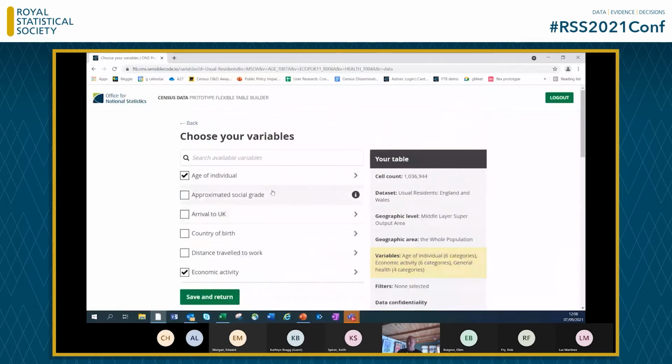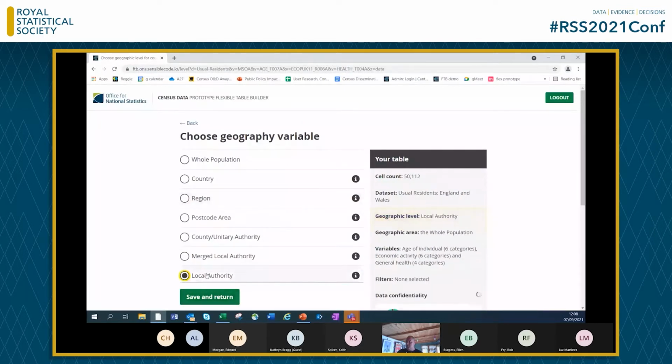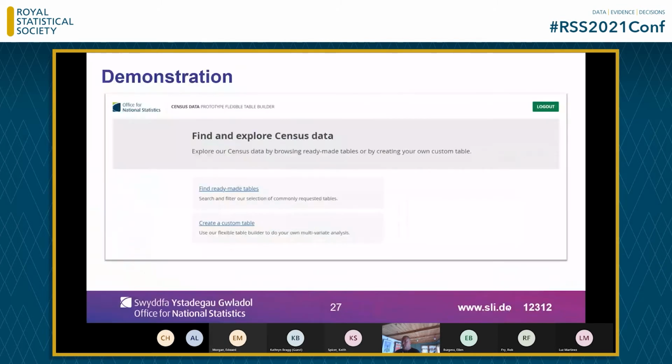I could play around with my variables again, perhaps, or I might actually say in terms of geographical level, just to get the complete coverage, if I go up to local authority level, in this case, for every area. So as a user, I'm sort of prodding and probing, if you like, to squeeze as much data as we're prepared to give out of the system. So it's kind of that patchwork approach, as Keith described. So I'll just put back to the slides, just to finish off really in terms of this part of the presentation.